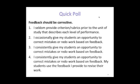3% seldom provide rubrics prior to the unit of study, 20% occasionally, a third of you consistently, and 45% of you consistently provide the opportunity for students to correct mistakes and redo work based on feedback. And your students use that feedback. That's a two-part question, by the way, and it's important to see that. Again, this is one of the rows of a rubric on feedback. It's actually a page-and-a-half long rubric just on this particular strategy from Handbook for Classroom Instruction That Works.